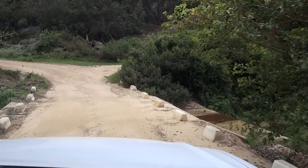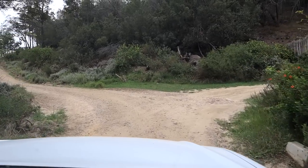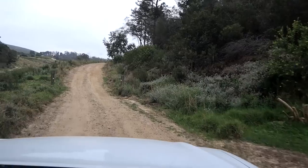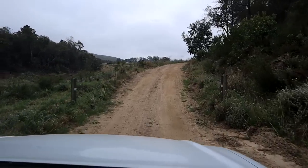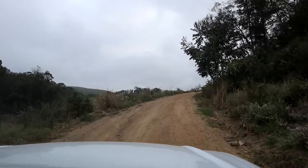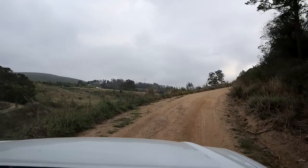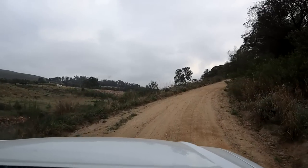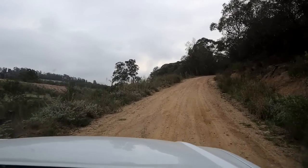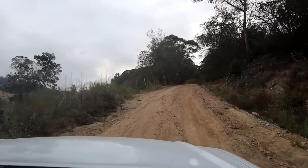There's a little stream running here, and this turnoff coming up on the right hand side. If you drive in there, that's where my house is. Maybe I'll take you there one day. It's a cloudy day, so unfortunately you can't see the mountain. But up there is a big, beautiful mountain.